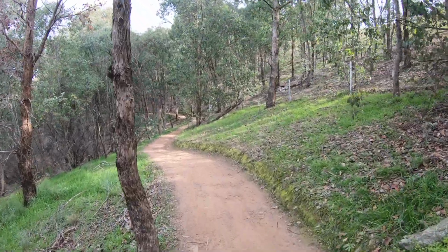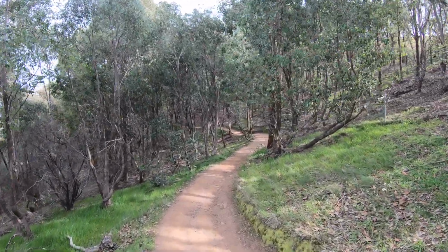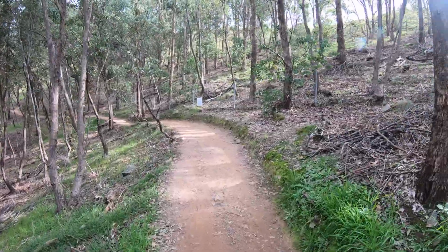I'm down off One Tree Hill and about 17 kilometres in apparently, so I think with my detour and everything else it means I've got about 3 k's to go before I get to Hall.